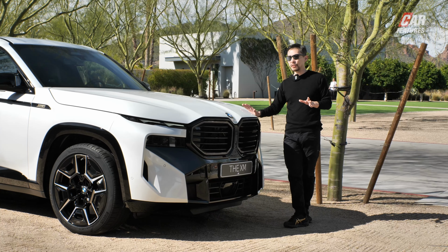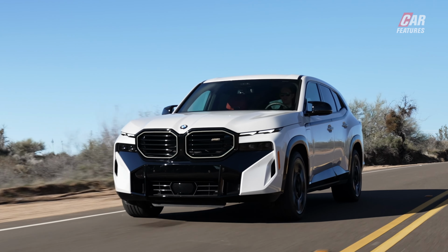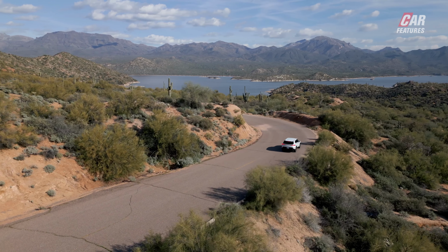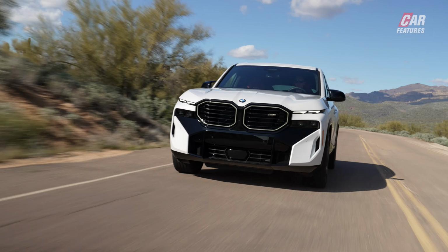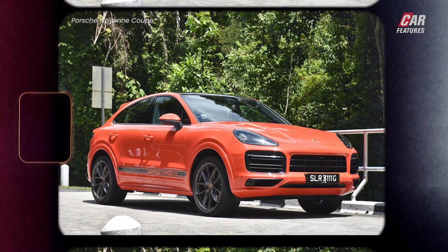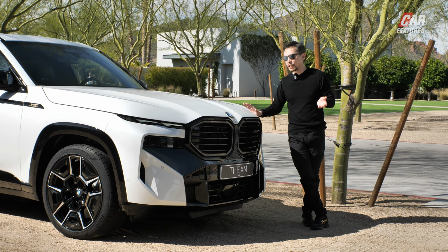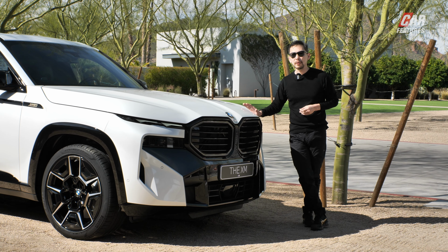So it is an X7 size car, but also a coupe style vehicle, also very M, very high performance. You can see where BMW M is going with this. It's obviously aiming at cars like the Lamborghini Urus and Porsche's Cayenne Coupe, which also is a hybrid, which brings us to the fact that this is the very first plug-in hybrid in BMW M history.